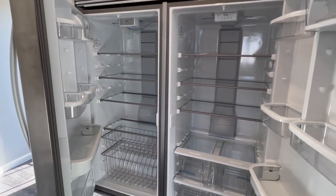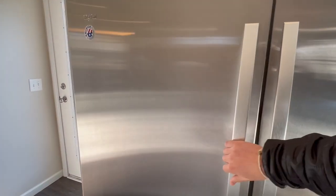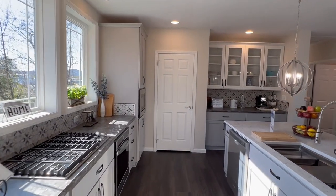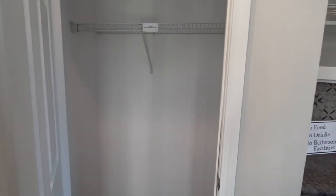Built-in microwave while we're looking at appliances. Look at this. This is massive. I would not be doing this tour justice if I didn't at least give you a quick shot of the inside of that fridge. I know if y'all follow the channel closely, we've seen some others like that in the past, but wow. All right, now what is this? Are you serious right now?